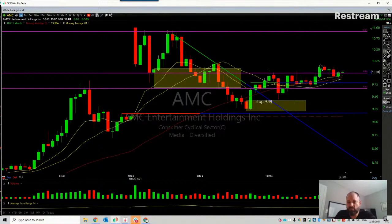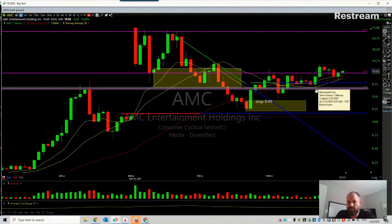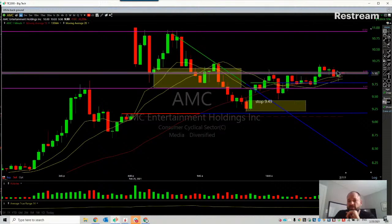Okay, got the breakout above 10.10. Okay, stop losses down here. Here we go. Nice reversal. Got to get above this candle's high. Okay, nice close. Just close right above the resistance. Support resistance area. Close right there.